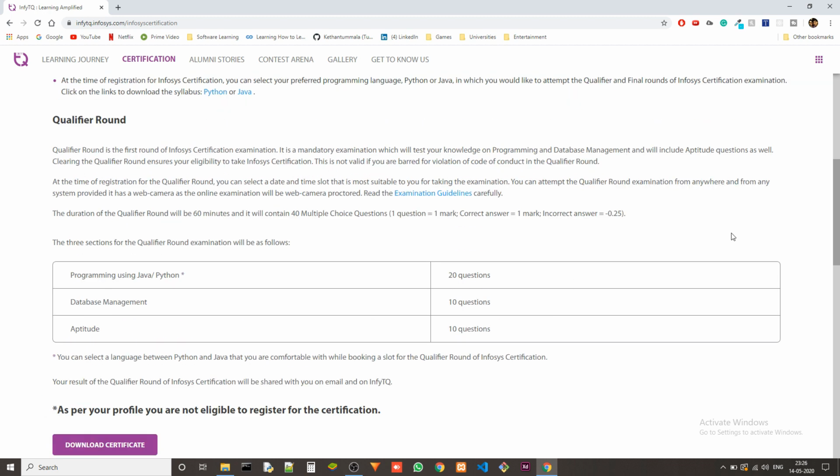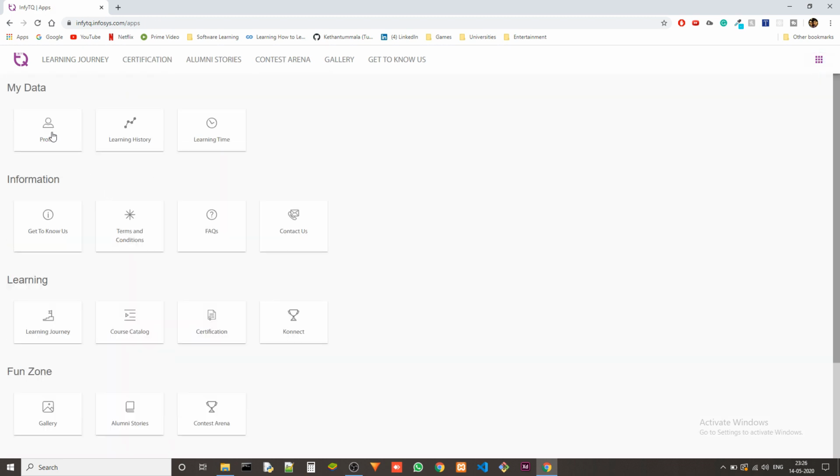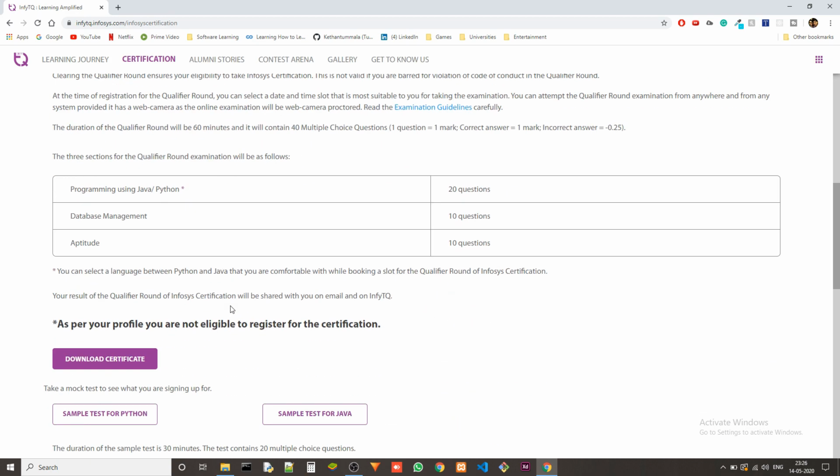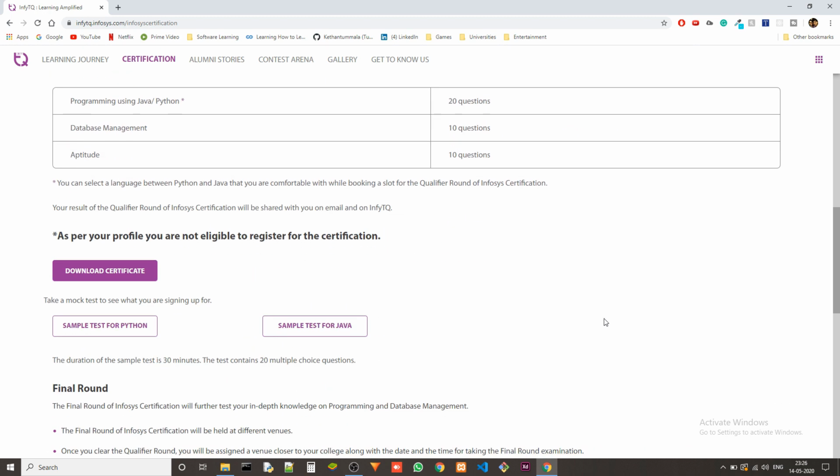I would suggest fill your profile, keep your profile up to date, so that when the slots are open, you can register quickly. Otherwise, you'll have to fill all your details at that time, and the slots are not really too many. At least when I was taking the exam, there were hardly 20 slots for my whole region. So keep your profile updated and be ready for when slots open.